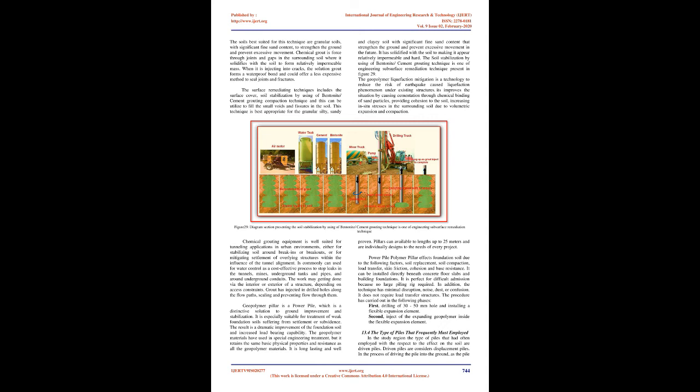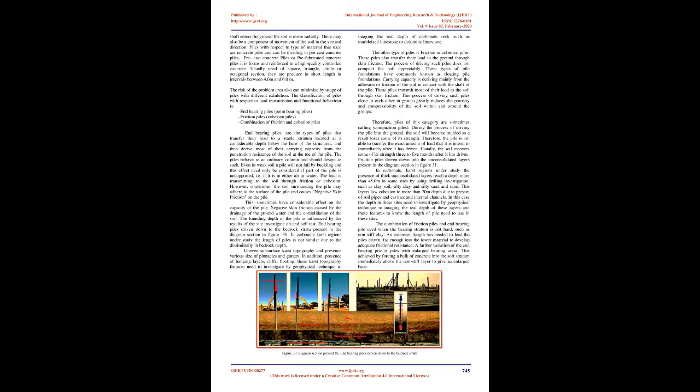Power pile polymer pillar affects foundation soil due to the following factors: soil replacement, soil compaction, load transfer, skin friction, cohesion and base resistance. It can be installed directly beneath concrete floor slabs and building foundations. It is perfect for difficult access because no large piling rig is required. In addition, the technique has minimal disruption, noise, dust, or confusion. It does not require load transfer structures.